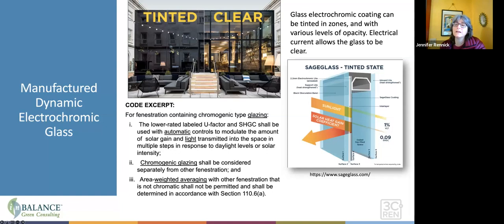A little bit of electricity goes into a coating on the back side of the glass. When that electricity runs through the coating, it turns the coating opaque. Therefore it blocks out even more unwanted heat gain, which would contribute to more electricity use because of air conditioning loads. Its overall effect can save energy and save money for the clients.